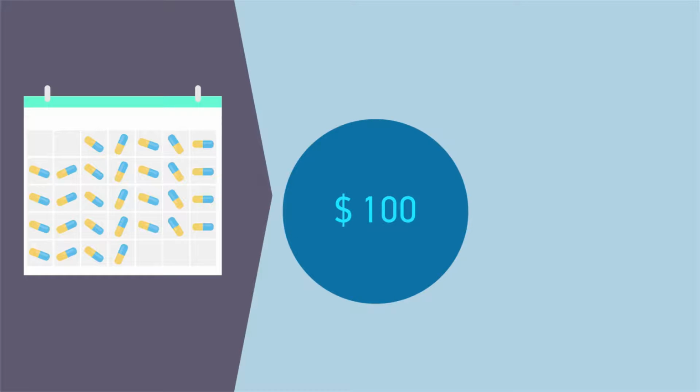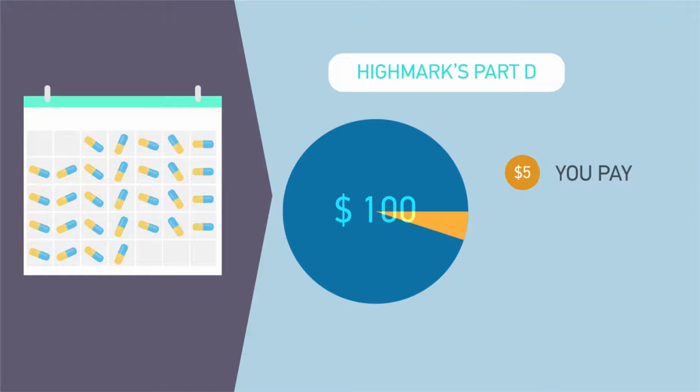Here's an example. Let's say a 30-day supply of a preferred generic prescription drug costs $100. With Highmark's Part D plans, you would pay a copay, for example $5, and Highmark would pay the remainder of the cost, in this example $95. However, the total drug cost of $100 is the amount that would count towards the initial coverage limit of $3,310 in 2016.